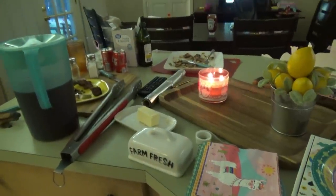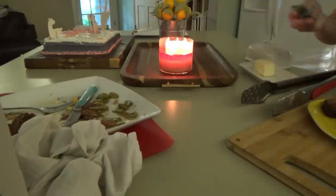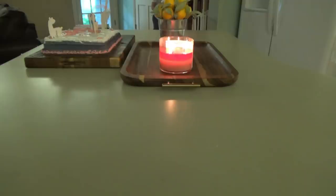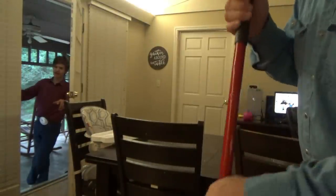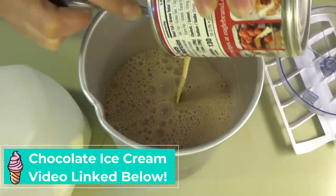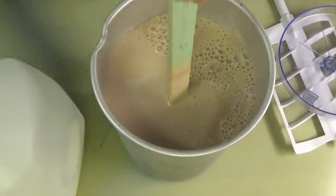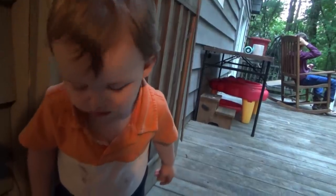All right, we're gonna get all this cleaned up, then it is time for cake and ice cream and a birthday song. Chocolate ice cream. Are you helping? He thinks something bad is happening when she's putting in the rock salt. That's what she's supposed to do.